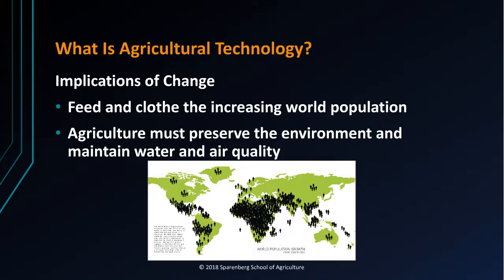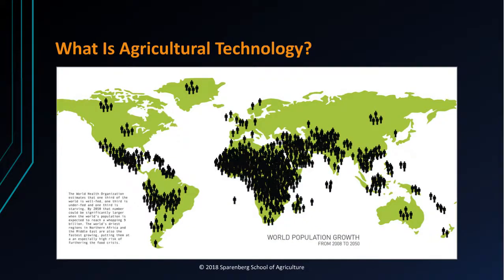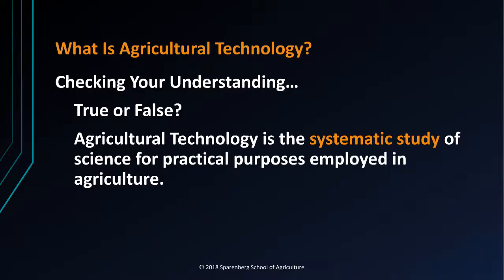Worldwide, 6 million square miles of land is used for production of food. This is the same amount as in the 1950s. The future challenge is to continue increasing productivity with about the same amount of land. The graph illustrates where the increase in population is expected.